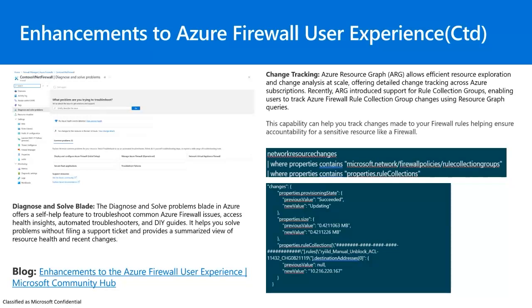To use this feature, you need to navigate to your firewall in the Azure portal and select diagnose and solve problems. This feature also provides you with a summarized view of resource health and recent changes.